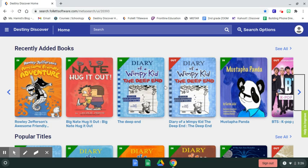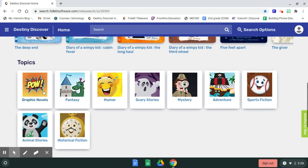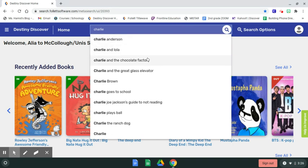So let's pretend I want to check out a certain book. I will just search it. You can also look at the popular titles here, and if you scroll down, you can search by genre: graphic novels, fantasy, mystery, and all that great stuff. But if you already have in mind a title that you want to check out, then you just type it in. So I'm going to type in one of my favorite books, Charlie and the Chocolate Factory.